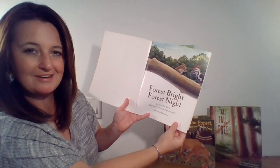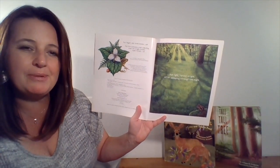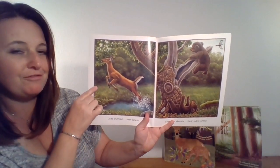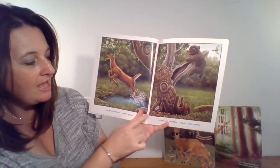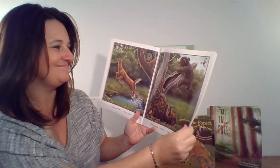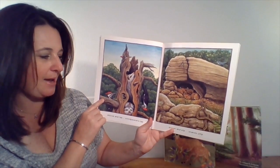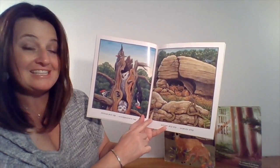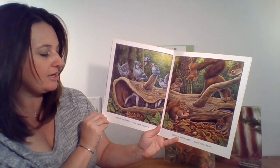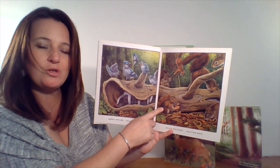Forest Bright, Forest Night. Sunlight, Forest Bright, after sleeping through the night. Leap and flash, deer splash. Climb and stumble, bear cubs tumble. Whittle and rap, woodpeckers tap. Slither and slip, snakes whip. Jabber and talk, blue jays squawk. Store and stash, squirrels dash.